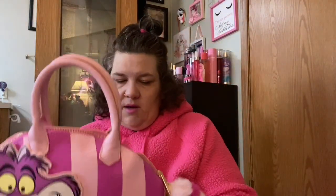Yeah. It did not come with a dust bag, so I got this big old dust bag that I just put him in here to wrap because I just want to keep him protected. This dust bag came from one of my weekender bags that I got, but I just wanted to have it in there.